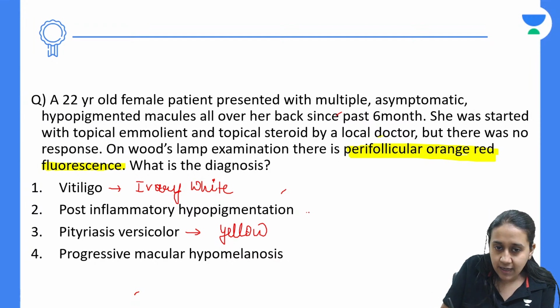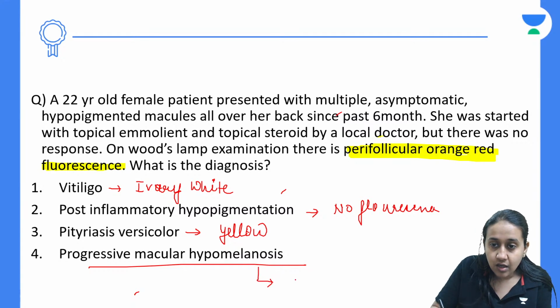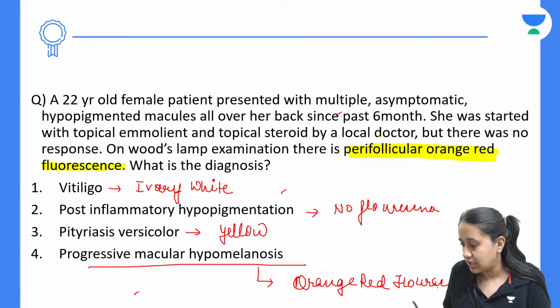In post-inflammatory hypopigmentation there is no fluorescence, or if at all it is present, it is ivory white. But in progressive macular hypomelanosis, they have a very, very characteristic orangish red fluorescence surrounding the hair. Orangish red fluorescence surrounding the hair.